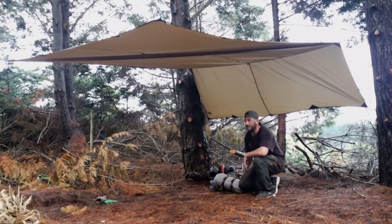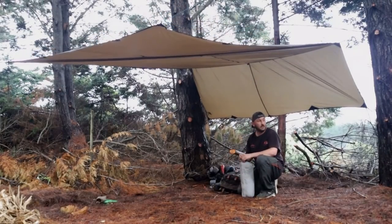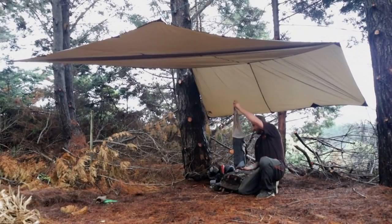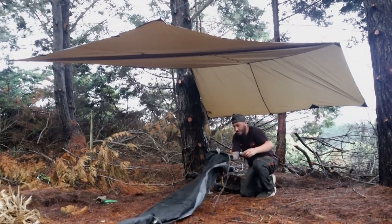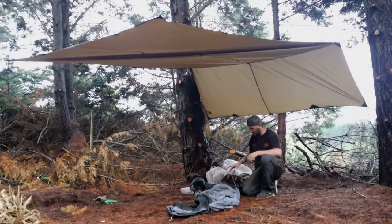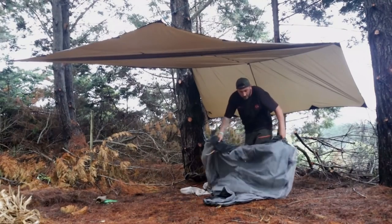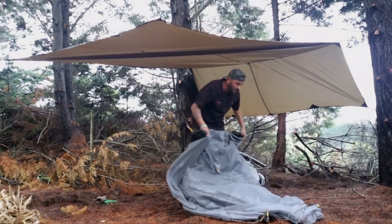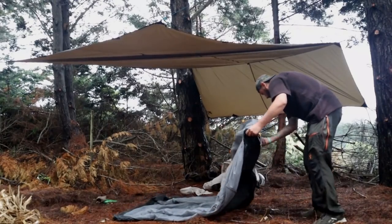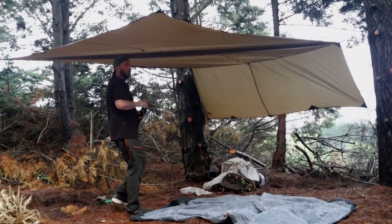Adjust that later. Alright. See, now I'm safe. Now I've got my shelter. So if it does start to rain, all the gear's protected. And once I get the tent set up, it just increases the protection and put everything in there. And stand up underneath it as well.